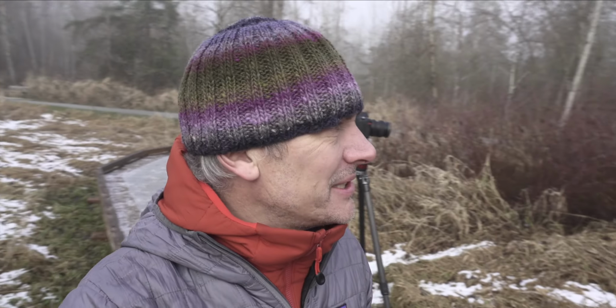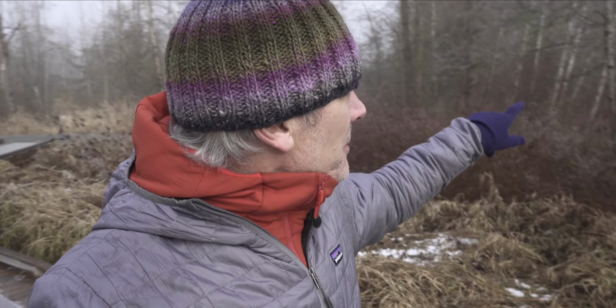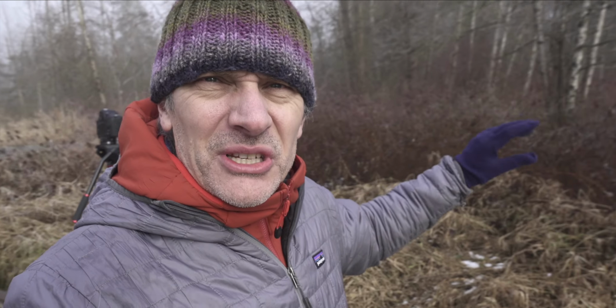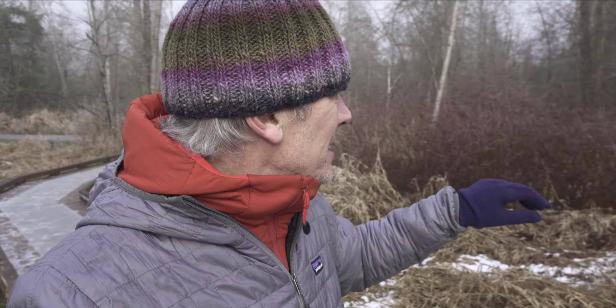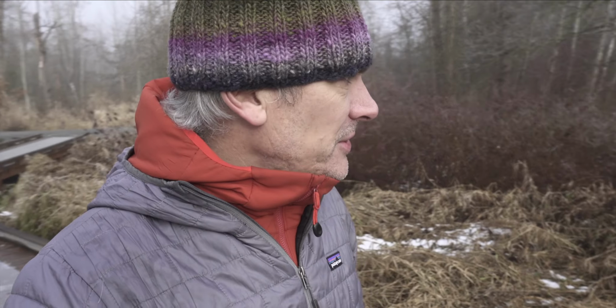Right, the sun keeps coming in and out, so it's kind of inconsistent. Now, I found this really great little scene right here. It might be too subtle, I'm not sure though. There's, I think, silver birch here, and these are sedges, I think. Or maybe it's spirea and dogwood. But they're kind of a reddish brown color, so there's a nice contrast, and they're just fringed with a little bit of frost.